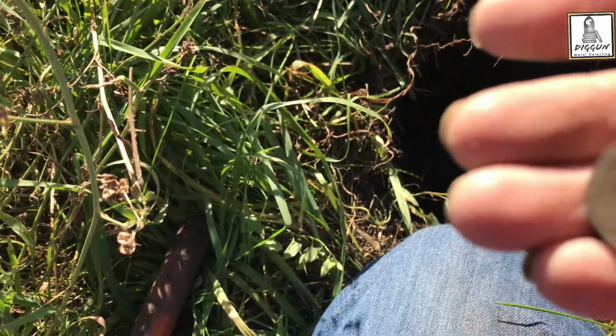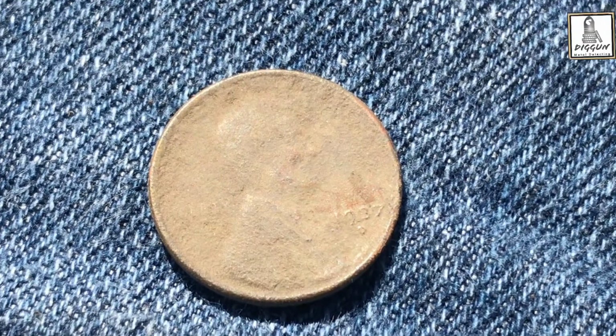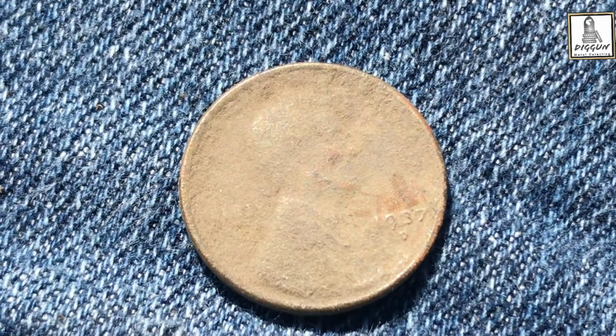I can't quite tell the date. And it looks like an old one. It is a 1937D. So that's a great start. I'm going to keep going, see what else I can find. We'll be back at the next hole.